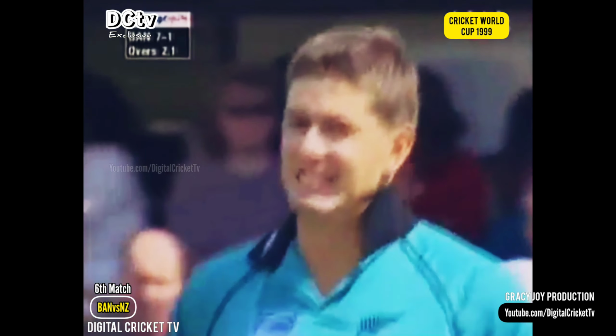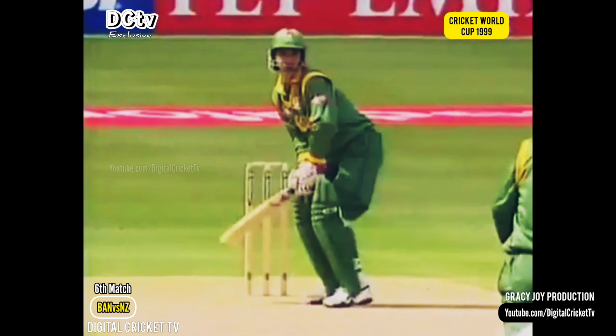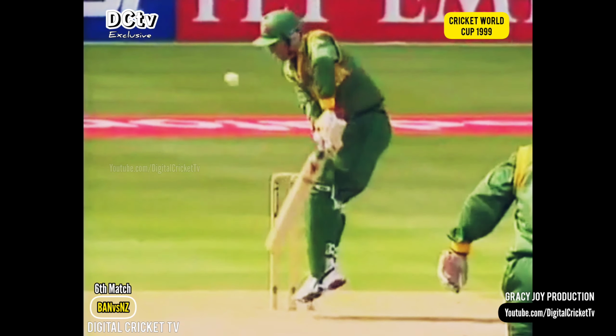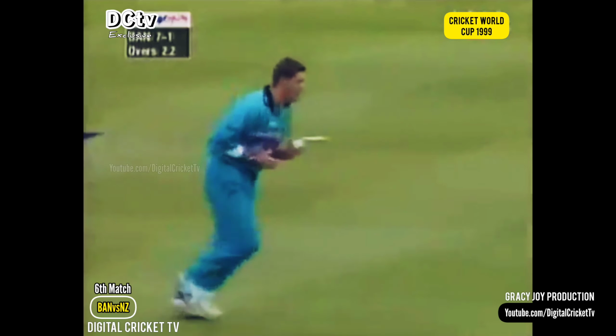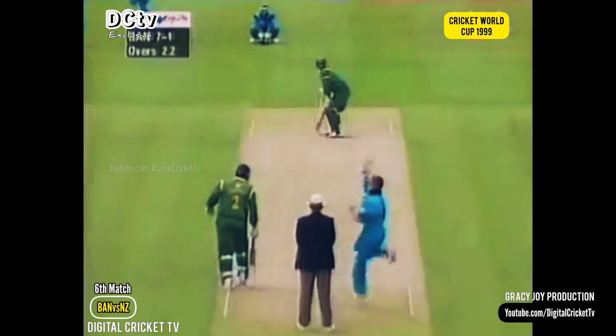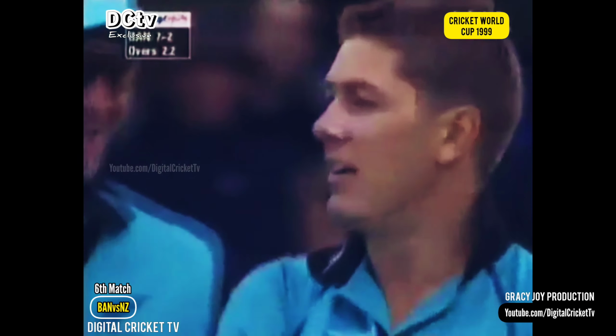Oh, wonderful delivery from Jeff Allott. Just a little quick at Mirab. I'm not sure he's seen anything quite like that in the subcontinent. And whizzed through just a little bit too high to bowl him. And that'll be close to, and it's gone. Yes, very well bowled, Jeff Allott. That in-swing has defeated the batsman again, so Mirab follows his partner back into the pavilion.